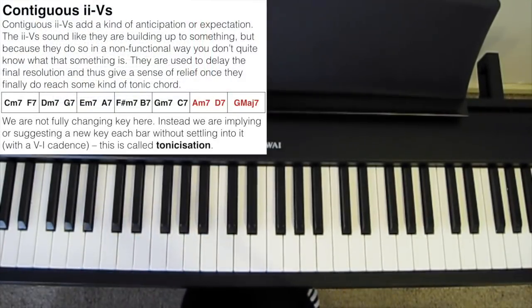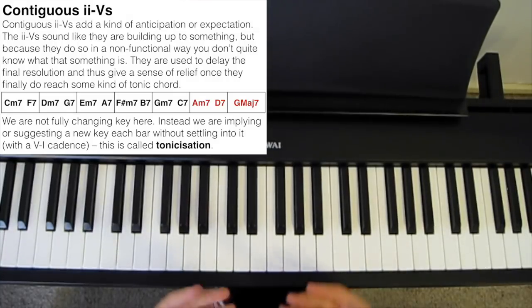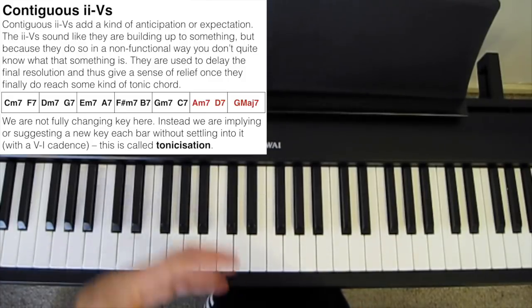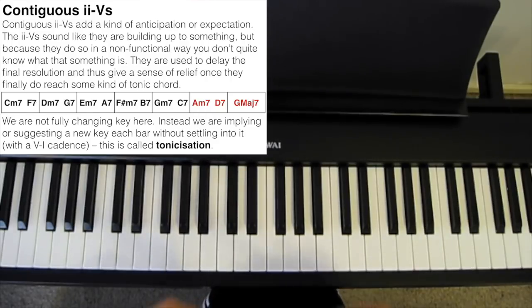Now, these contiguous 2-5s are used relatively often in jazz, as they add a kind of anticipation or expectation to the chord progression. These contiguous 2-5s sound like they're building up to something, but because they do so in a non-functional way, that is, without inferring a tonic chord, you don't quite know what that something is or where the ultimate endpoint is. And so they're used to delay the final resolution and thus give a sense of relief once you finally do reach some kind of tonic chord.